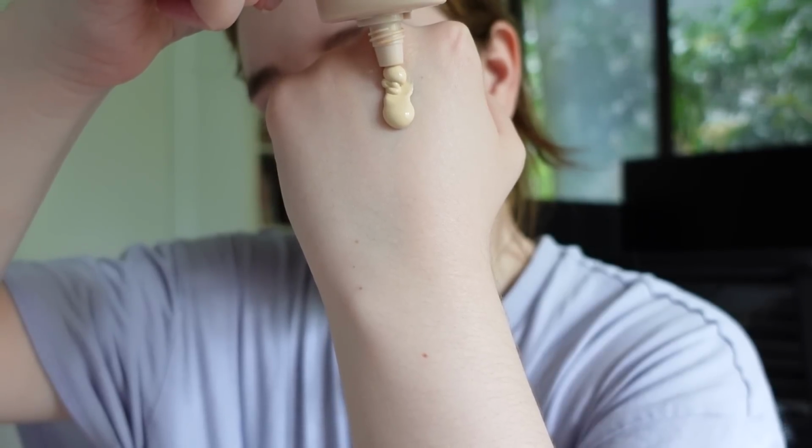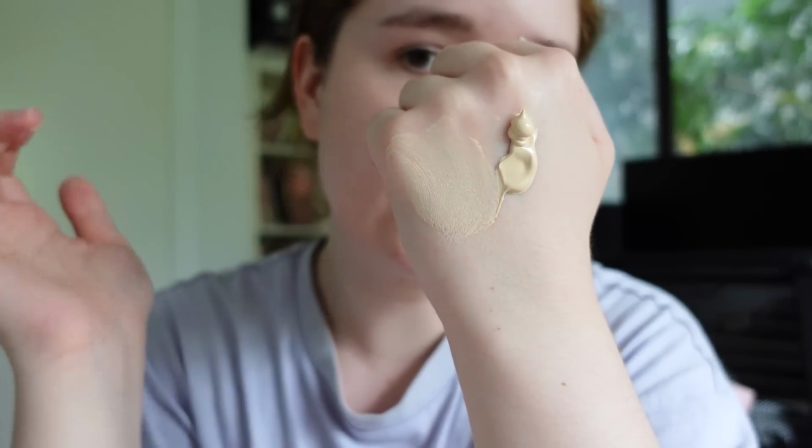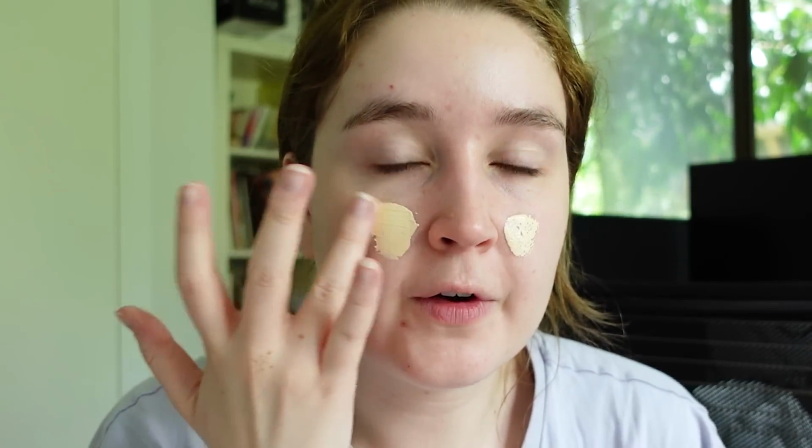It is this creamy texture, and it's actually really sheer. I know it looks sort of like a foundation, but it's actually incredibly minimal coverage, and it just helps to take away the red tint in my cheeks. So what I do is I just dot it on like this, kind of focusing on around the center of the face, because that is sort of where that little bit of redness comes in.